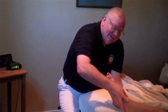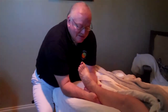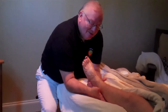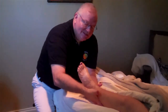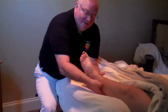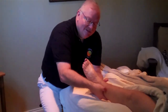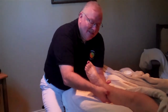If I've got someone again that needs circulation, but they bruise easily, Daybreak has showed me what we call a fluffing technique, which means instead of doing the petrissage or manipulation of the muscles, I can still just do a fluffing of that muscle. It doesn't feel like a whole lot, but it's increasing the circulation in that muscle like 10 times what it normally gets.